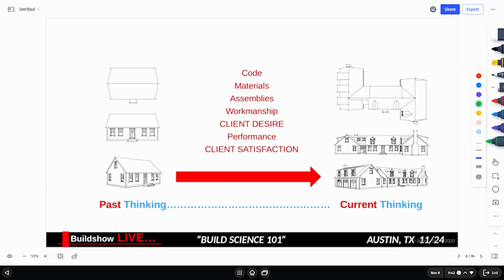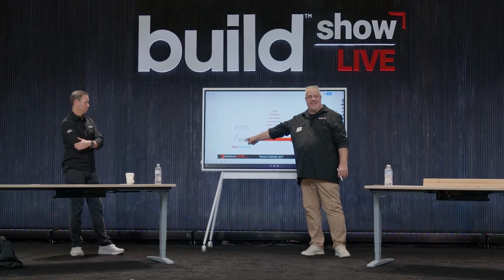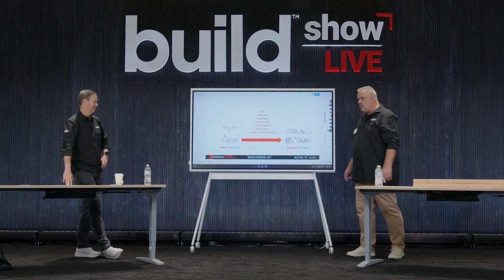Expectations of houses. We used to build that. Now we choose to build that. Right? Very low risk. Very easy to build. Very high risk. I live in a post-war 50s neighborhood. Every house looked exactly like that in the neighborhood. Now, most of them, including mine, look like that. It's the world we live in.